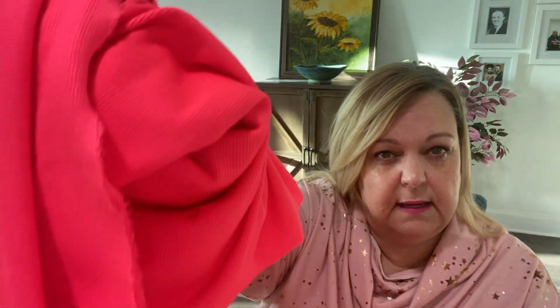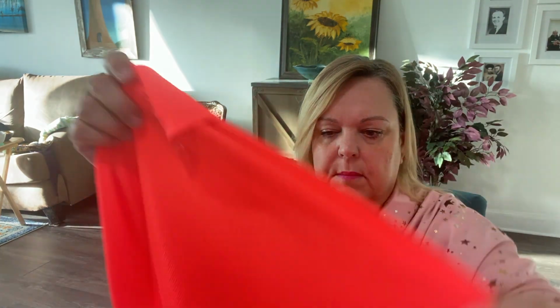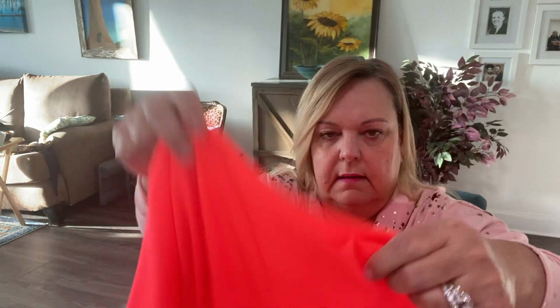Oh goodness. And these are also really, they've got really great drape. So one is neon pink and one is neon orange. So this rib knit is, oh my gosh, it's just so flowy. I feel like I want more of this, but not yet anyway.